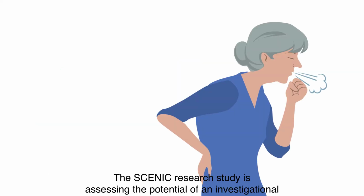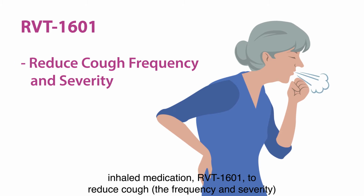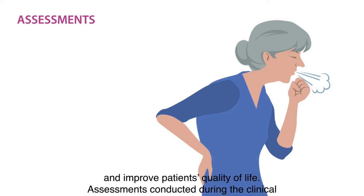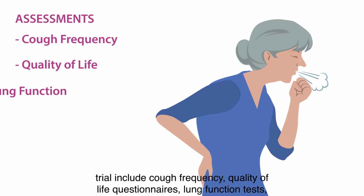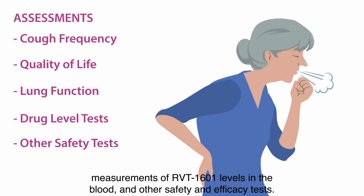The SCENIC research study is assessing the potential of an investigational inhaled medication, RVT-1601, to reduce cough, the frequency and severity, and improve patients' quality of life. Assessments conducted during the clinical trial include cough frequency, quality of life questionnaires, lung function tests, measurements of RVT-1601 levels in the blood, and other safety and efficacy tests.